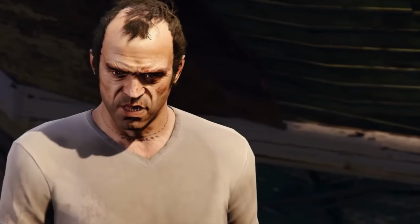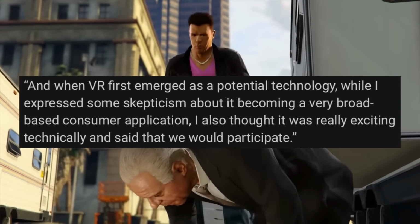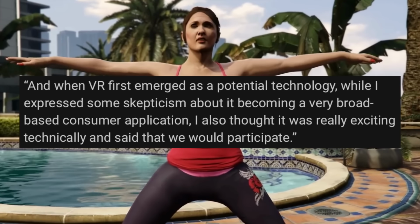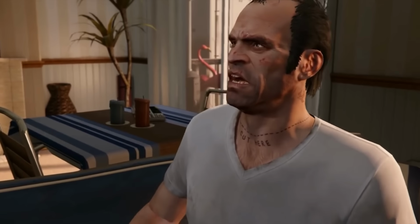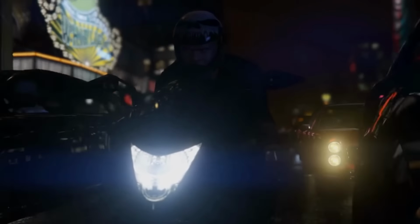But now the CEO said the following: "When VR first emerged as a potential technology, while I expressed some skepticism about it becoming a very broad-based consumer application, I also thought it was really exciting technically and said that we would participate." But he takes it even a step further, saying that their company might be working on more than just the past reveals.